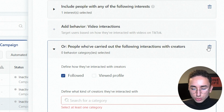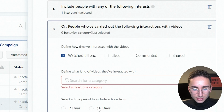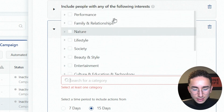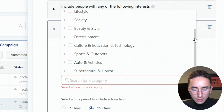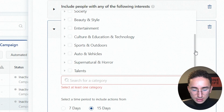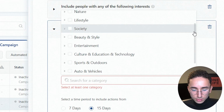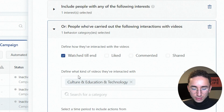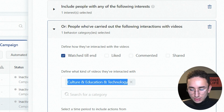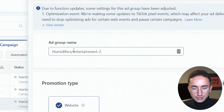Now, we don't have to do creator behaviors. Let's do a video one. So let's mix it up. Let's see what we got here. So for something that's a humidifier, it's very general. Entertainment was the first one we did. Let's see, supernatural and horror. Culture, education, and technology. That seems to fit in fairly well. People that are interested in pop culture, they love new tech. I think that could definitely work.